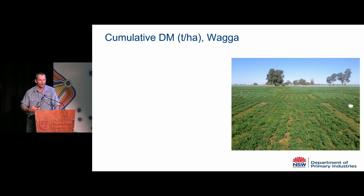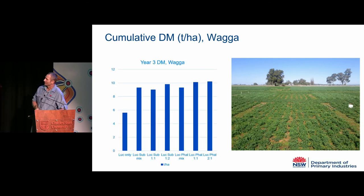And just to highlight that point, another explanation around the soil water could have been, well, maybe the lucerne grown by itself is more productive. So we look at our dry matter and we see actually the opposite was true. The lucerne was actually less productive when it was grown by itself compared to when it was grown with these other species. So it's likely that it was less productive because there was less water in the soil, perhaps. So that's interesting.